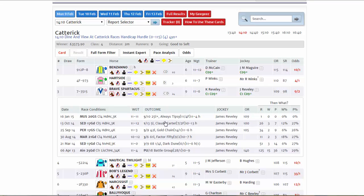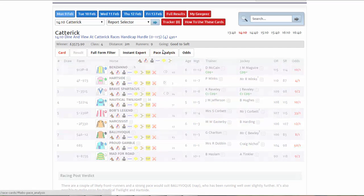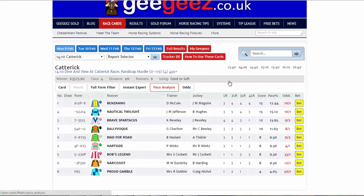He ran well over a Class 5 handicap hurdle at Sedgefield, then he had a little break, came back over a distance that I think was too far at Musselburgh, and ran well. He was 5-1 when I looked last night, and I had a point on him just because I thought he might run well, and we'll see what the result is later. But that's just an example of looking at the pace analysis.